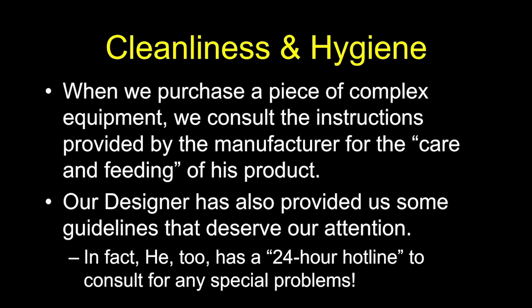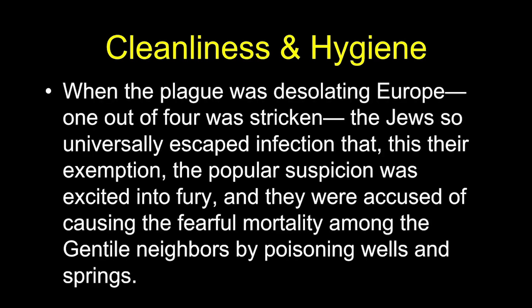Also, what many people do, if you recently bought a very technical product and you have some questions, is get on the internet. They all have a website that responds to the most frequently asked questions. What's interesting, our designer has a 24-hour hotline that's open, and you don't have to have an internet subscription to access it.